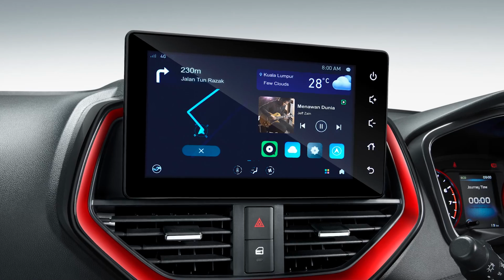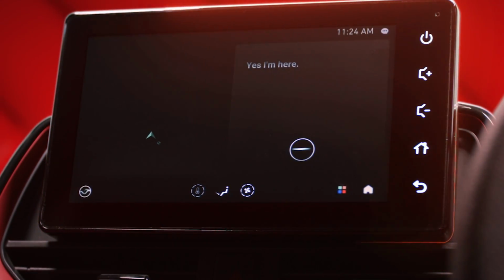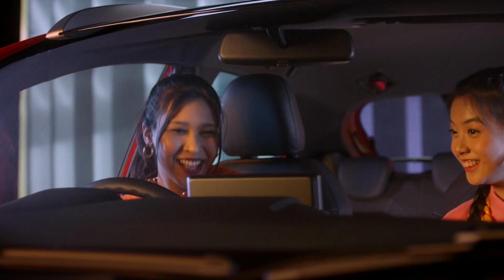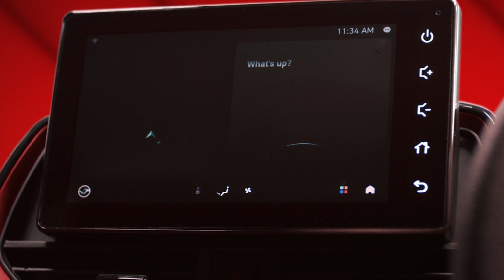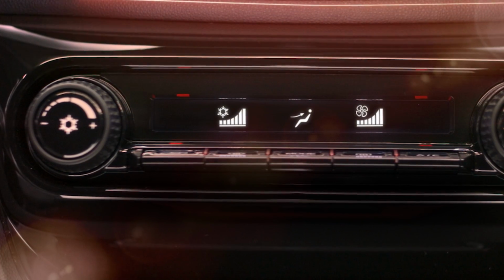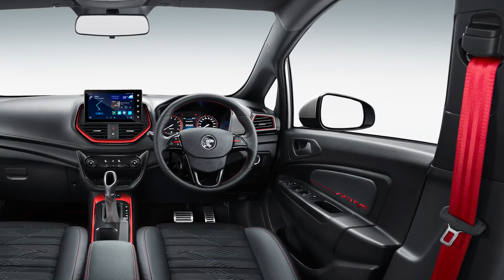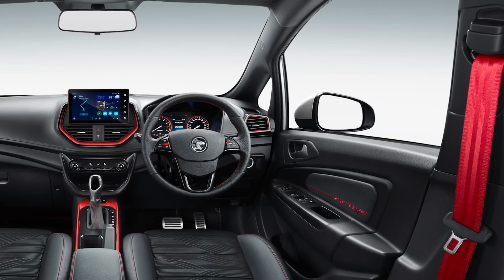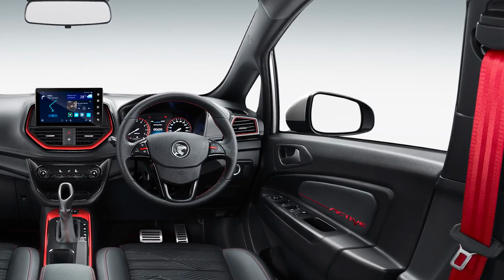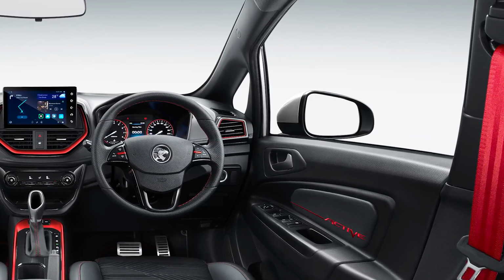Back to the top of the range Active, it's the only one to get the fully upgraded GKUI head unit. It now has a new interface, and the Hi Proton voice commands are now no longer limited to the onboard navigation and music apps only. It can now operate the aircon and windows too, just like the Geely based models. However, unlike on the SUV models, asking the system to open the windows will only result in the driver's side window coming down. Why? Because that's the only side with an auto up and down function.